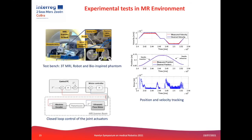External tests have been done in the MR environment with our existing prototype, combining the 3 Tesla MRI, our robot prototype, and a bio-inspired phantom, whose design will be explained in the coming presentation.